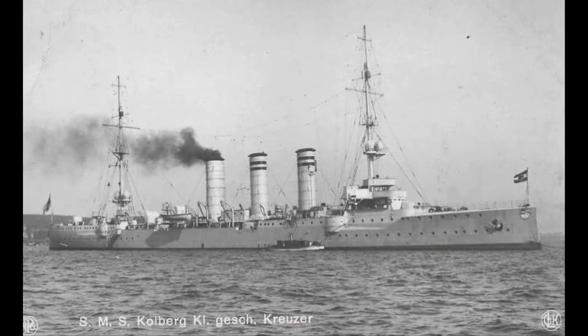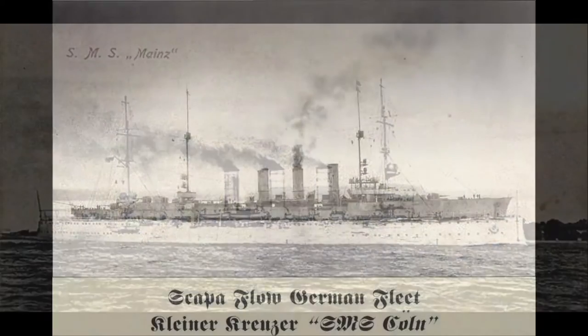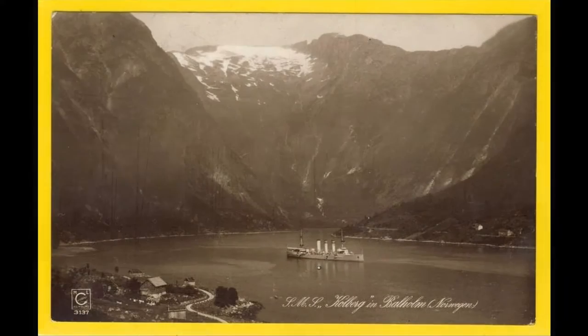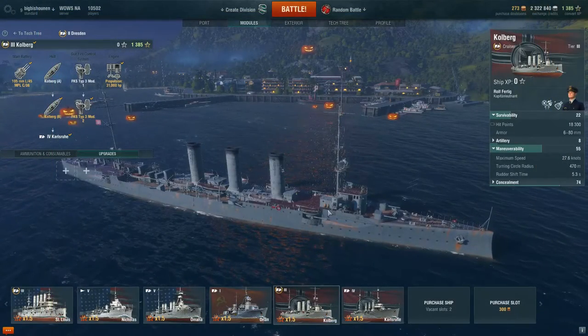SMS Kolberg was a light cruiser of the German Kaiserliche Marine, Imperial Navy, during the First World War, the lead ship of her class. She had three sister ships, SMS Mainz, Köln, and Augsburg. She was built by the Schichau Werk. Her hull was laid down in early 1908, and she was launched later that year in November. She was commissioned into the High Seas Fleet in June 1910, and she was armed with a main battery of 12 10.5cm SKL-45 guns, and had a top speed of 25.5 knots.